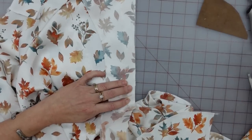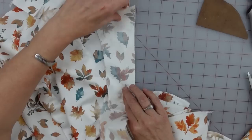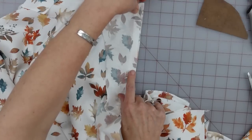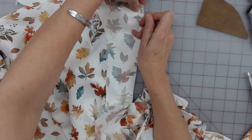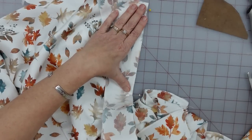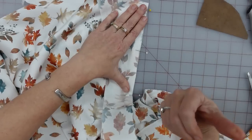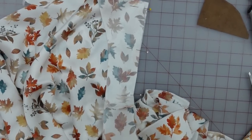So I'm going to pin starting down here where that dot is, up here, there's a notch right there that I'm matching up. Ooh, just stabbed myself. That's good. Oh man, I need a band-aid. I hate bleeding on my fabric.